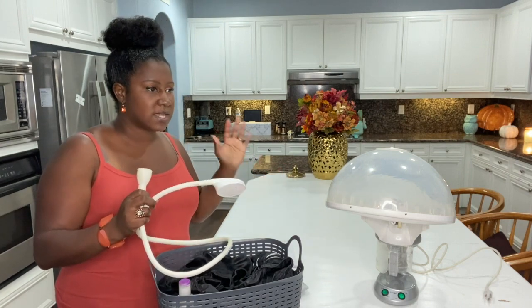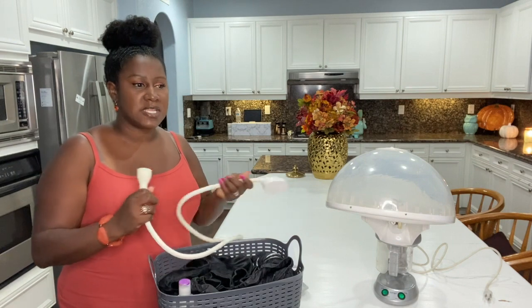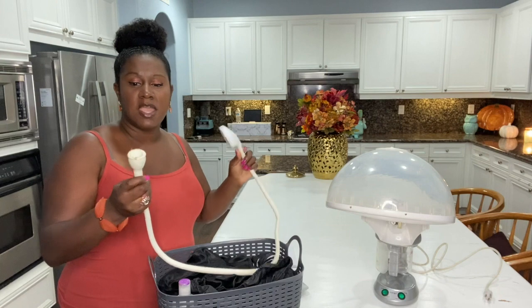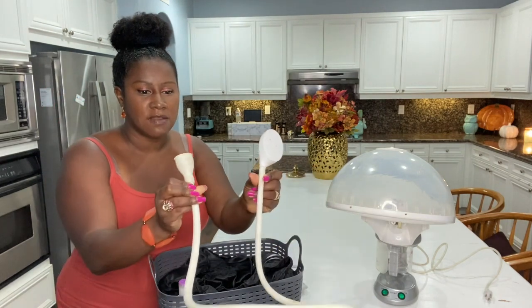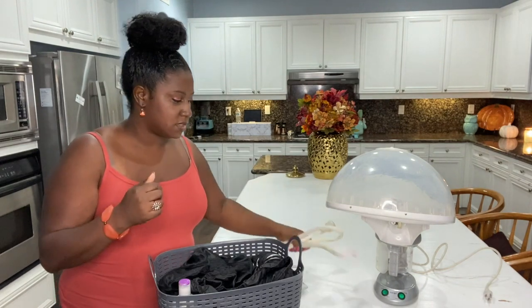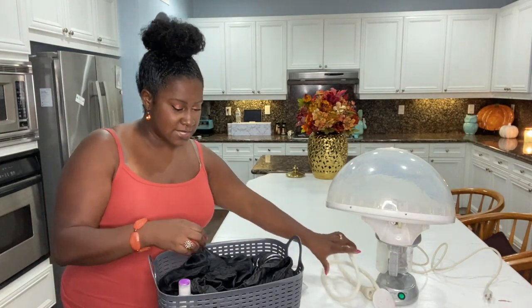I had just a regular size kitchen sink. And so I needed a spot where I could really get a good rinse and really get in there. And so this is what I bought. I got it from Sally's. I can't remember how much they retail for, but I'll leave it so that you can see it, okay? So that's the second thing.